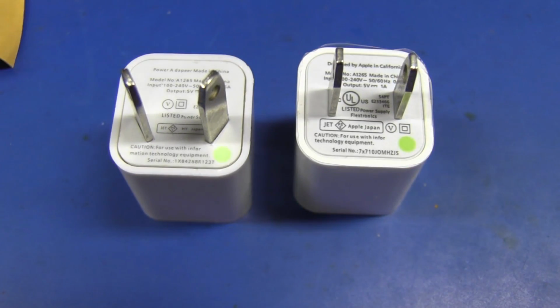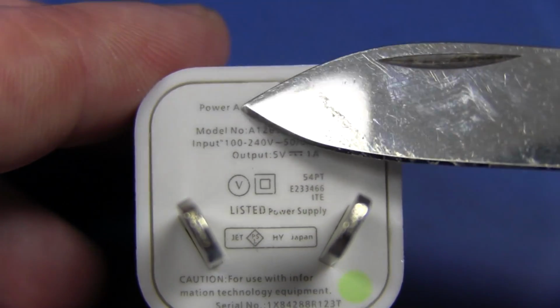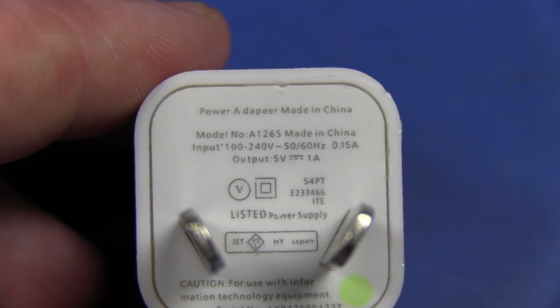I'll save that one for another teardown. And check it out. It's not a power adapter, it's a power adapter. Made in China. Oh man, it's going to be a shocker. Save that for next time.